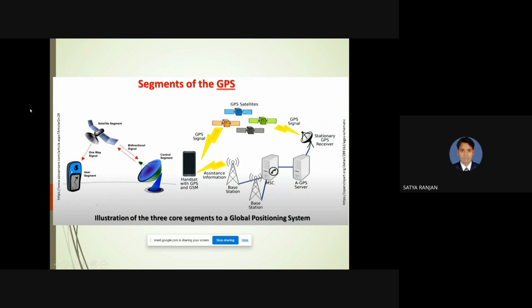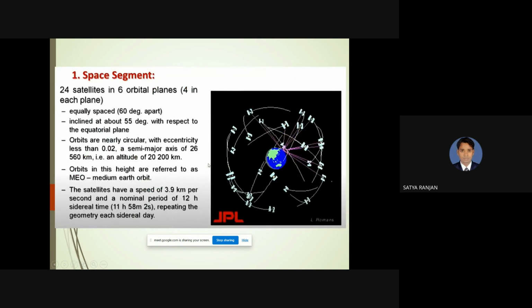Then segments of GPS. Different segments are there, like in all GNSS systems, that is the space segment, user segment, and control segment. Same for all the satellites. Then constellations: there are six orbital planes in the GPS system, and instead of 24 satellites, now there are 31 satellites. There are six orbital planes, so earlier four satellites in each plane. Now it is five satellites in each plane, and one is for backup purposes. Then the inclination is 55 degrees, and the orbit height is referred to as medium Earth orbit. So these are some basic facts about the GPS segments.